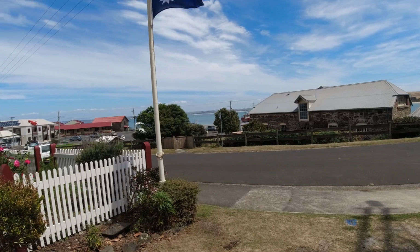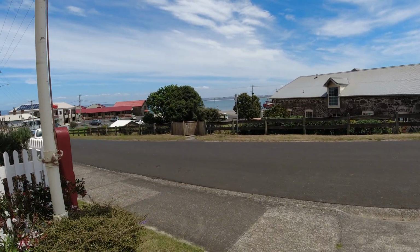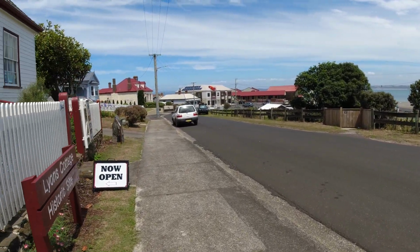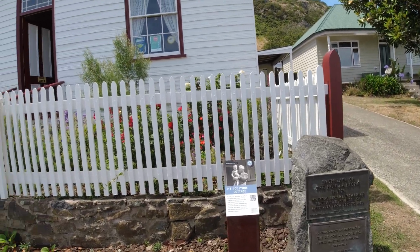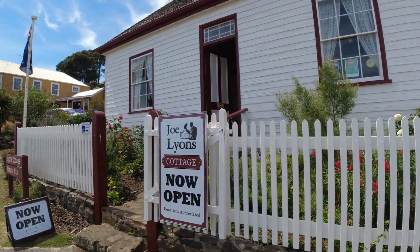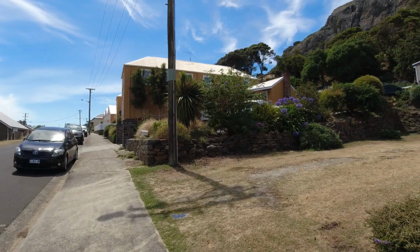Hey guys, so we've just done a little tour through the house where Joe Lyons was born. Joe Lyons was Prime Minister from 1932 to 1939. So it's run by volunteers. You just give a donation. But yeah, it was quite interesting. We're just going to go for a wander up the street.